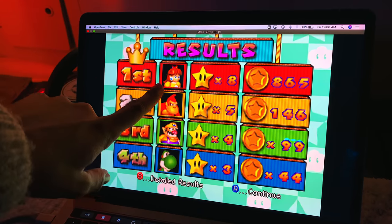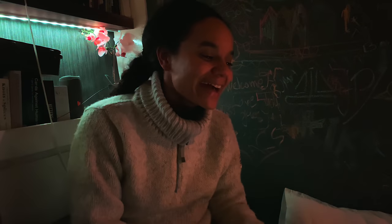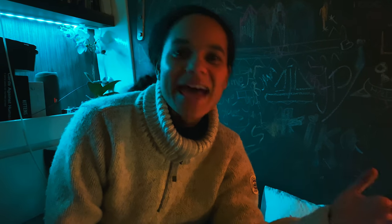So that's Dan. That's me. Got 8 stars, 865 coins. You ever had that many coins before? Ever? Technically, I was supposed to have more, but you can't go over 999. You would have had like 2,000 or something at one point. I would have had a lot more, yeah. Because I won that chintz thing times like 10. Yeah.